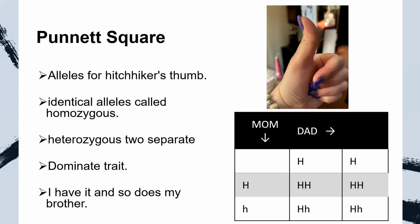In this Punnett square, we talk about hitchhiker's thumb. My dad has identical alleles, which is called homozygous. My mom is heterozygous, meaning she inherited two separate genes from her parents. However, both my parents have the dominant trait, which means my brother and I both have hitchhiker's thumb.